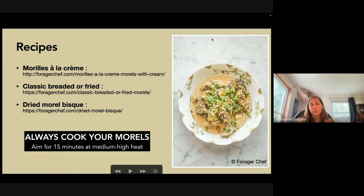They're often paired with creamy sauces, because their taste really develops in fat, so you need that fattiness. So cream is a good way to do it, or frying them, or breading and frying them is another way. You want to make sure that you cook your morels, because raw morels are toxic, like literally toxic.